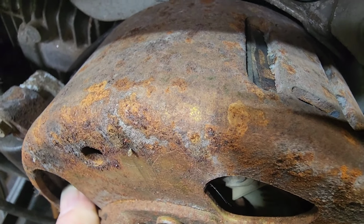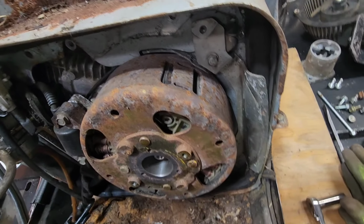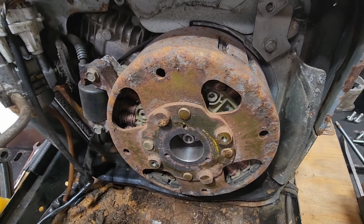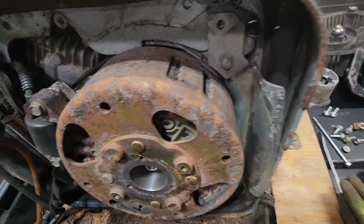See it? That's not good. So now we gotta get that flywheel off of there, or rotor, whatever we call it. Stator's on the inside, it's got the wires in it. Rotor's on the outside, it's got the magnets on it. And I gotta get that off of there.